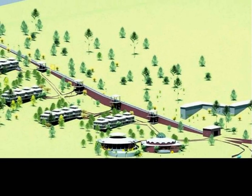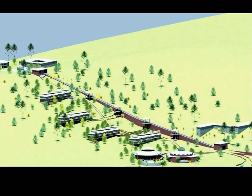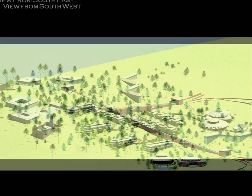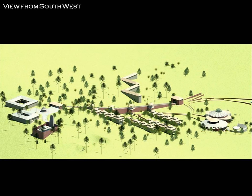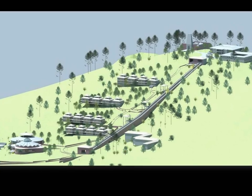This slide shows a view of the development from southeast. A bird's eye view from southwest can be seen on the slide. This slide shows the view of the hill from northeast.